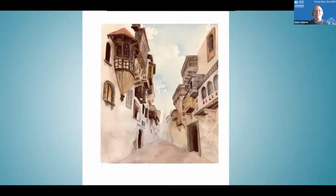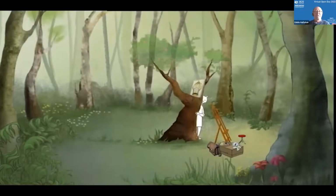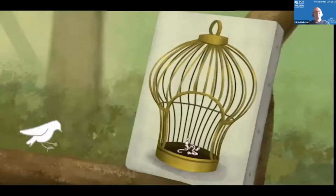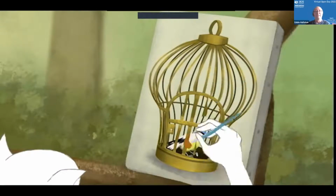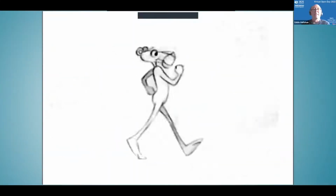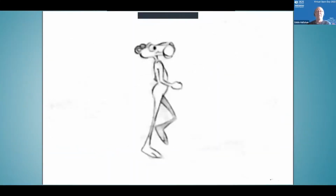This would be from the design and animation course, where painting is an aspect, but you would study line, tone, texture, composition. This short piece here is from the production practice module, again from the design and animation. And this is from the 2D animation module.